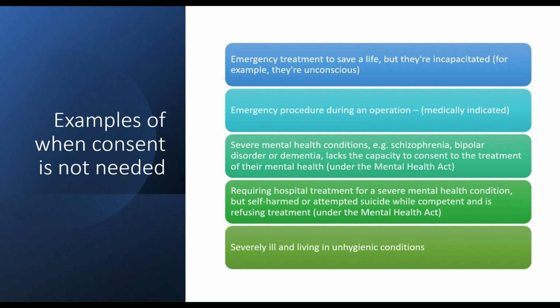The last exception may be for a severely ill person who is living in unhygienic conditions under the National Assistance Act of 1948. So a person who is severely ill or infirm may be living in unsanitary conditions. They can be taken to a place of care without consent.